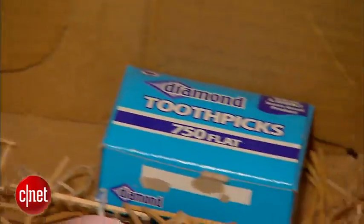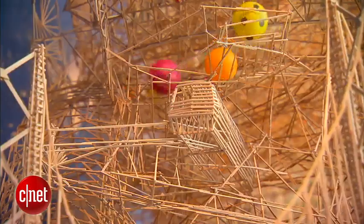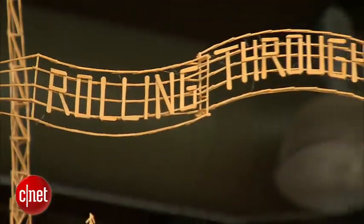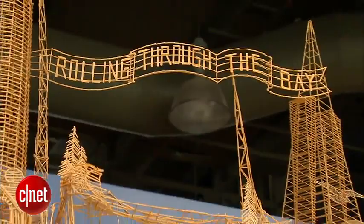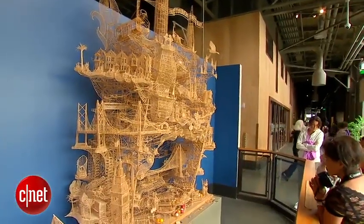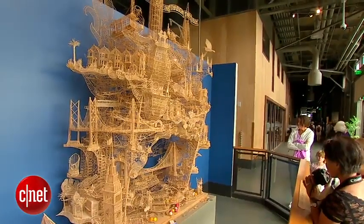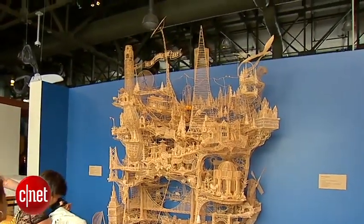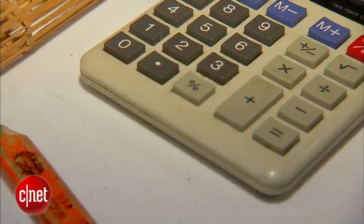Over the course of 3 decades, using more than 105,000 toothpicks, Weaver created Rolling Through the Bay, a 9-foot-high love letter to his hometown of San Francisco. At first glance, you might think the intricate sculpture was designed using CAD or maybe 3D modeling software, but the tools of Weaver's trade are actually less sophisticated.